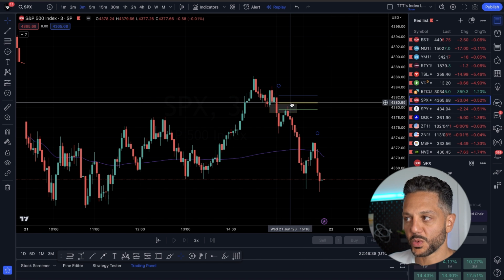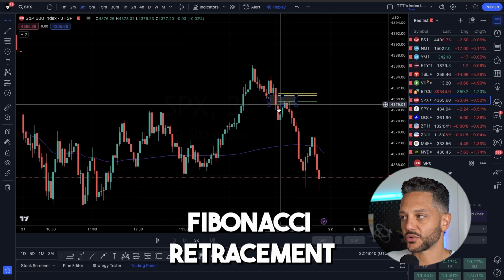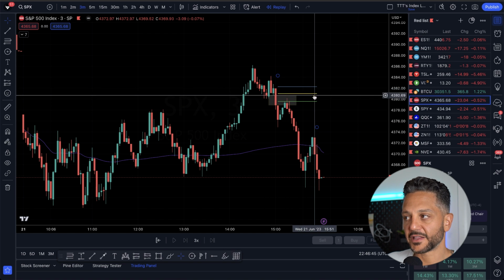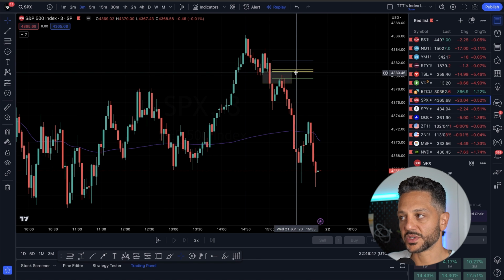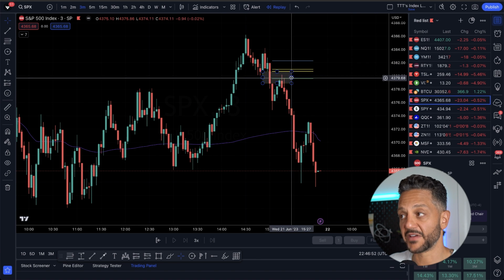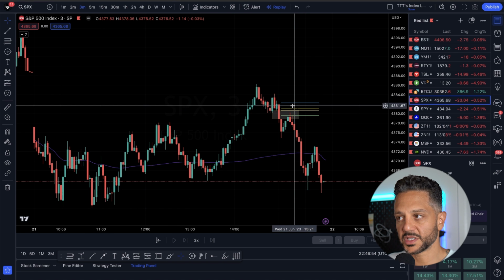So what do we wait for? We wait for a retracement. We got that retracement into this imbalance, what we call a fair value gap. I had the Fibonacci pulled out as well, and this was near the 0.618 fib, in between the 0.5 and 0.618. Very important level if you have confluence.